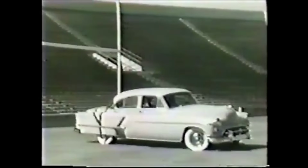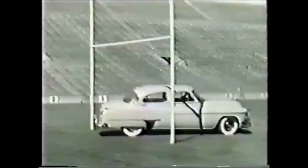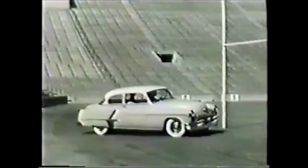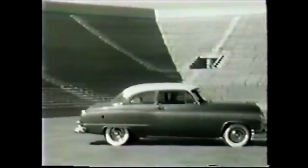First, the classic 98, the deluxe 88, the famous Super 88, all with beautiful bodies by Fisher, styling by Oldsmobile. And now up the field come the two-door sedans, Super 88, Deluxe 88, both featuring Oldsmobile's newest advancements, the rocket engine, Hydromatic Super Drive, power steering, and many others.